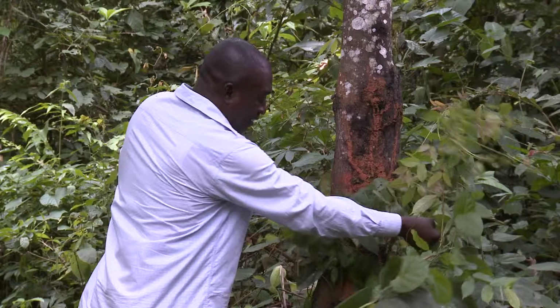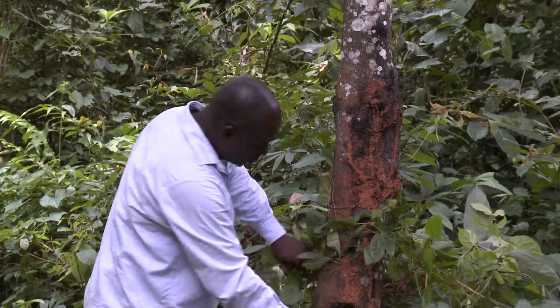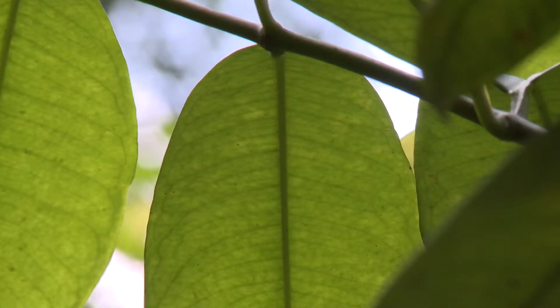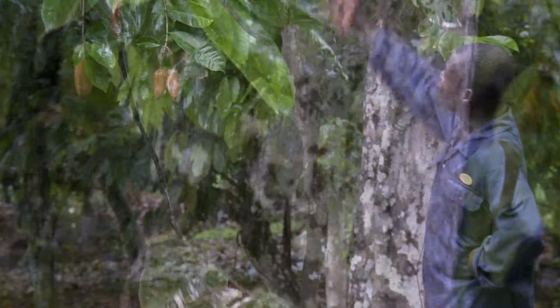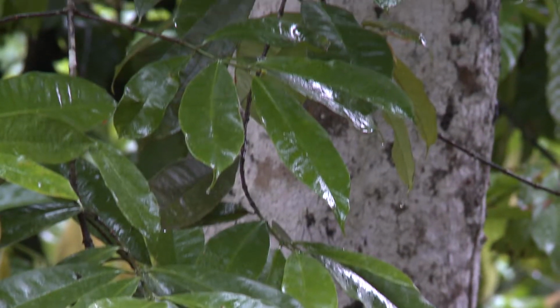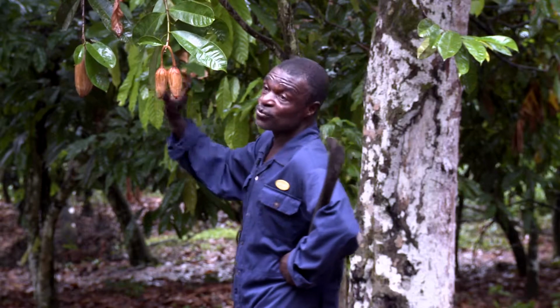Some farmers plant Allanblackia with cocoa and other crops for shade and to protect their farms from fire. The leaf is good for protecting against fire. If some people come here to inspect the Allanblackia, I always tell them that they have to plant around the cocoa farm to protect against fire.